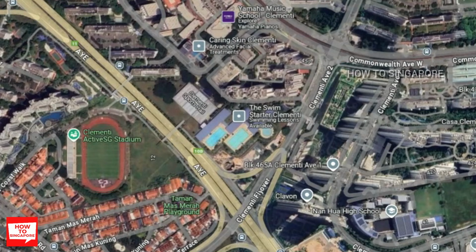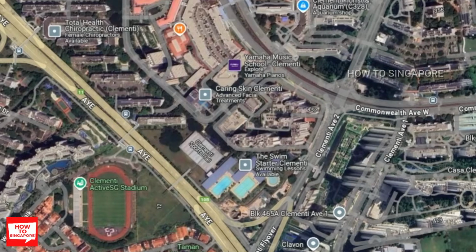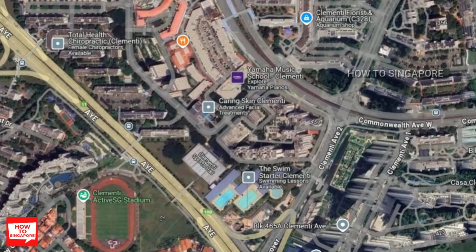If you like to exercise, there's also an active SG sports stadium and swimming pool, but it's a little bit far, so you'll have to take a bus to get there.